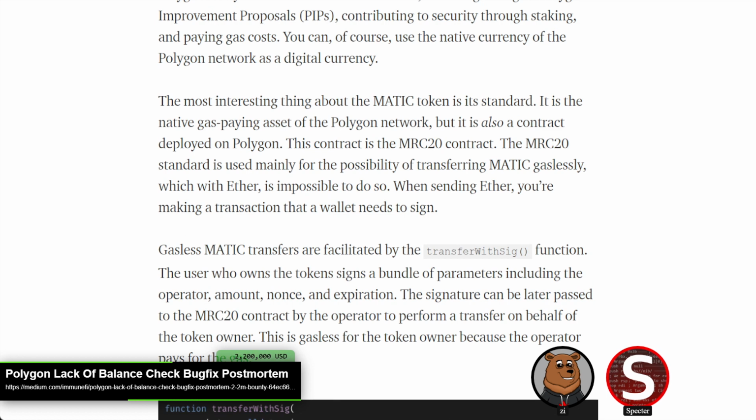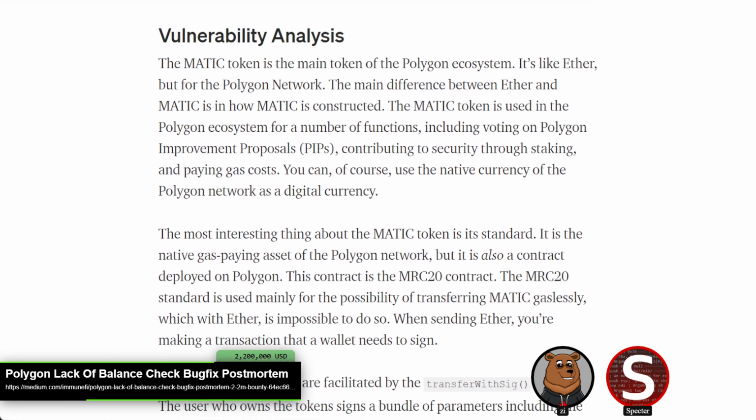This one in particular was a lack of a balance and allowance check that would allow the theft of 9 billion Matic, which one Matic is about $2 US. So that would be about 18 billion US dollars in total valuation, I believe, at the time.